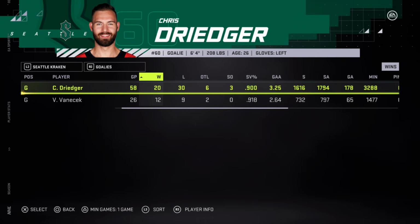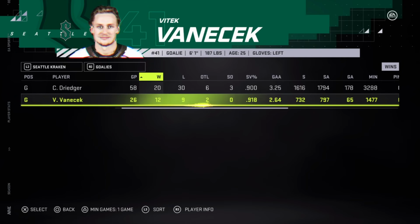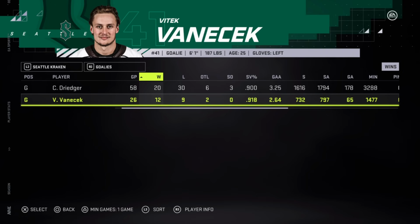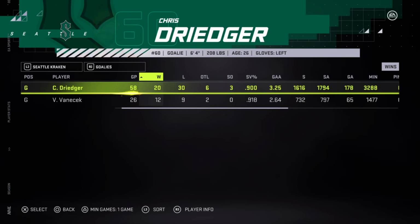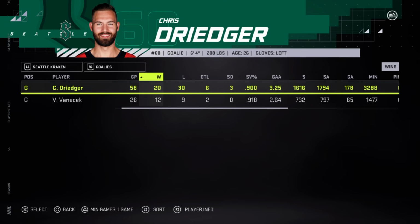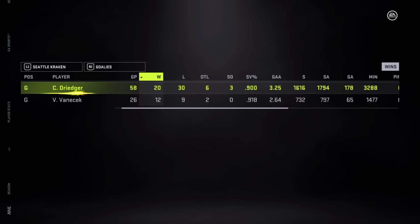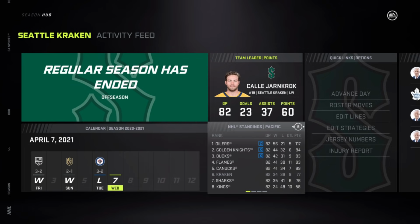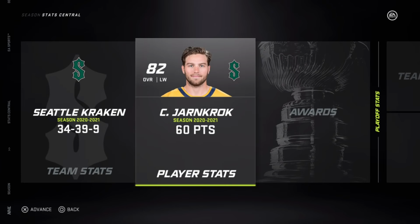Oof. That is not the best save percentage for Drieger. But you know what? Vanacek seemingly had a really good season here, backing up our boy Drieger. Maybe Vanacek should have had a few more games. I'm just saying. It's probably going to look like a lot more of an even split between those two, because Vitek Vanacek, I really like him. But I don't think that's going to be... No, that's not going to be good enough to make the playoffs, even in the Pacific Division.